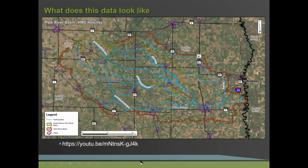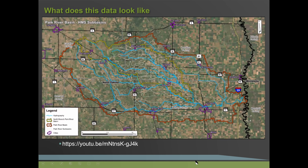So zooming into our study area, we see some of the hydrography and hydrology aspects, and then the subbasins, just kind of the local characteristics of the area. But this is the really cool part, right?